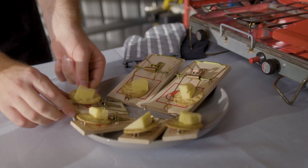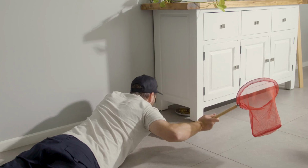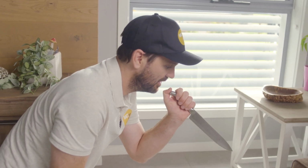Oh, just adjust that. Bob's a pest controller who just loves helping his customers solve their pest control problem. And he tries... Come on, little rat.